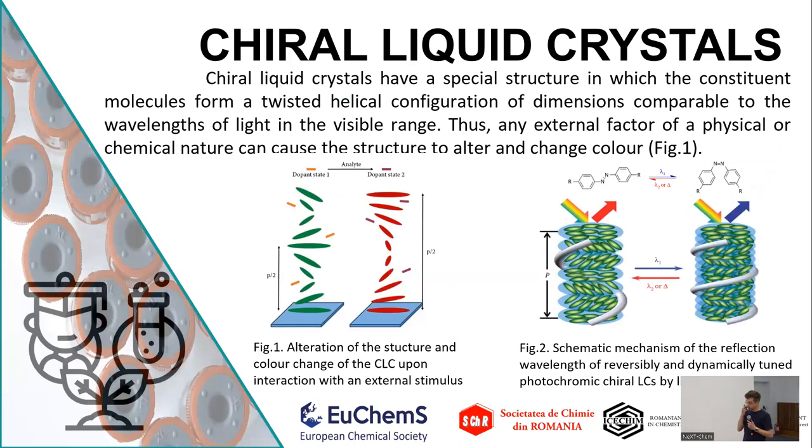Chiral liquid crystals are special by their structure, which is constituted of molecules that form a twisted helical configuration. The interesting fact about chiral liquid crystals is that using an external factor of a physical or chemical nature can cause the structure to alter and change color.